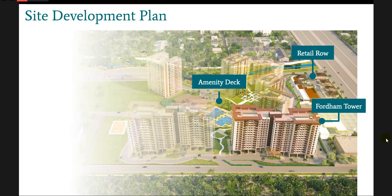And then this is their na parang they just want to focus on their resorts. And then they decided to sell this property. So Rockwell bought it. So this is the first tower of Rockwell in the development, and then we'll call it the Fordham Tower. And then we also have the amenity deck here.